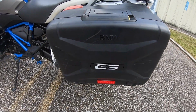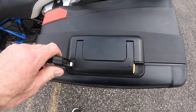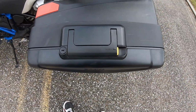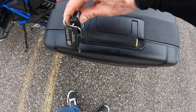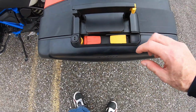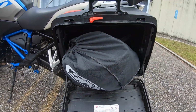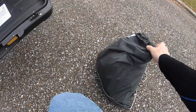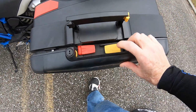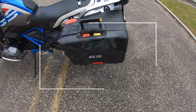Guys, so in the BMW R1200 GS, just to show you the bags. They come with the key. Put it in, turn, unlocks them, little yellow button here. Now it's locked, unlock it. Put the key in, turn it, pull this up, push this down. Hard to do with one hand, but then you have your stuff. Ta-da! I fit a pretty good size bag in there, and then you just close it the same way you opened it, and these red tabs here actually remove the whole bag off the bike.